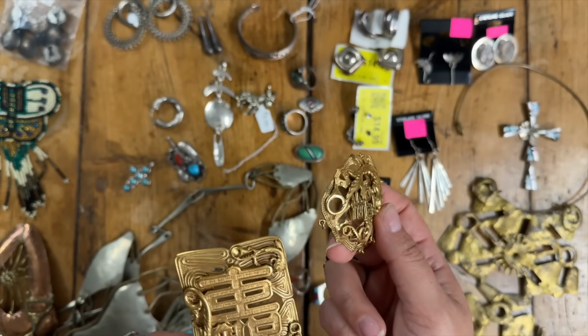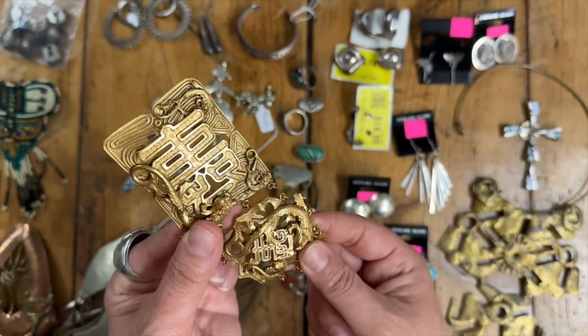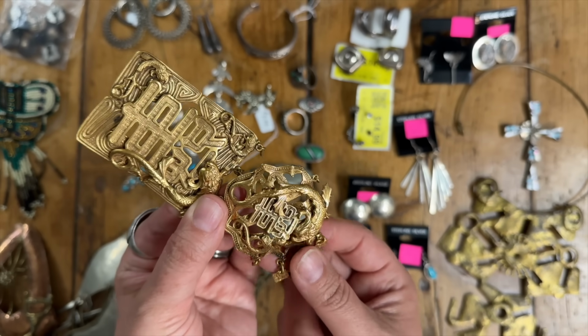Well, I only ended up purchasing a few items from them, but I got really good deals, and I ended up picking up this. It's actually a single pendant, and it goes like this. The chain just needs to be reconnected. And I paid $20 for this.